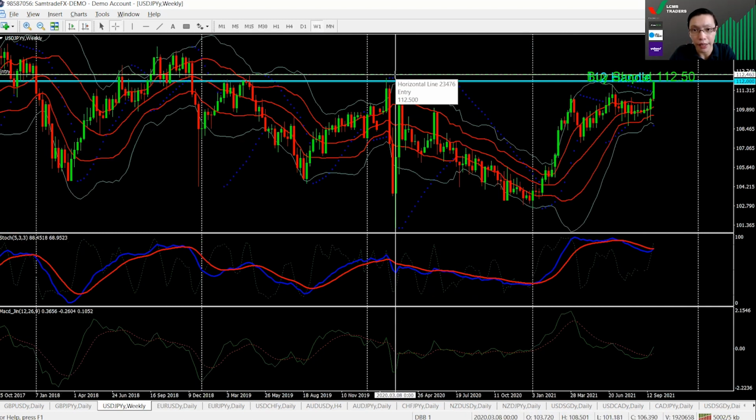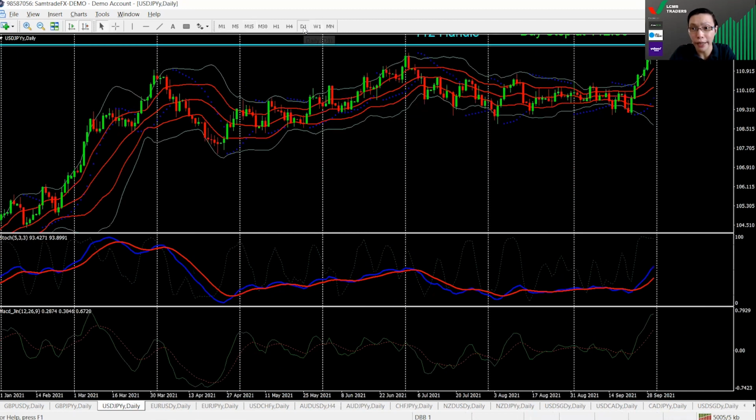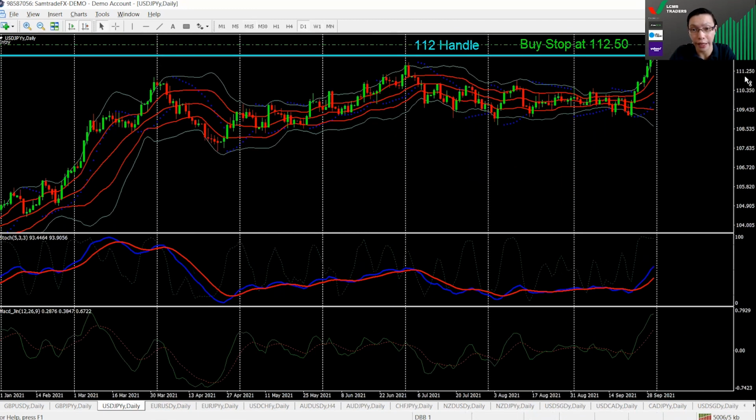I will be looking at somewhere around here, which is around 170 to 180 pips of take profit. So it's, I would say, a 1:1 risk-reward ratio for this trade idea. Just pay attention to the bond yields at the moment. That's one of the major events going on in the market.